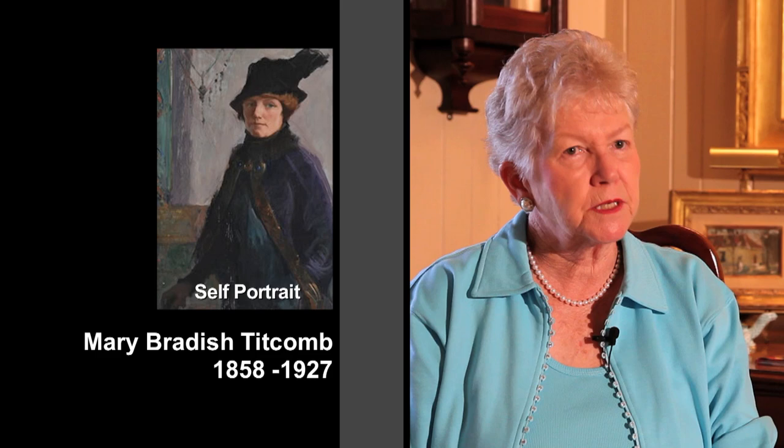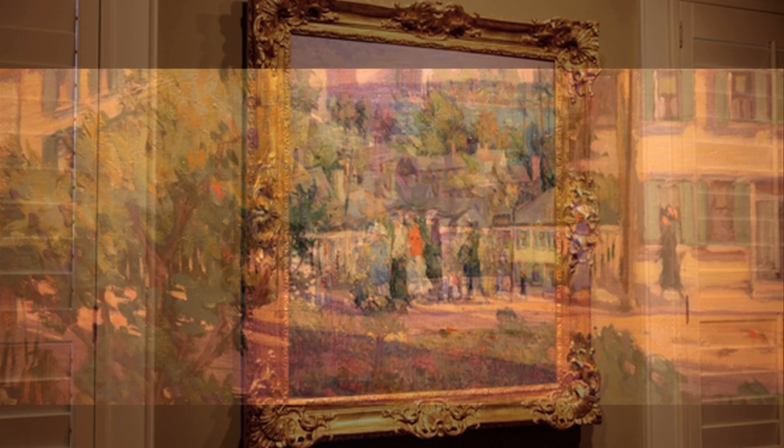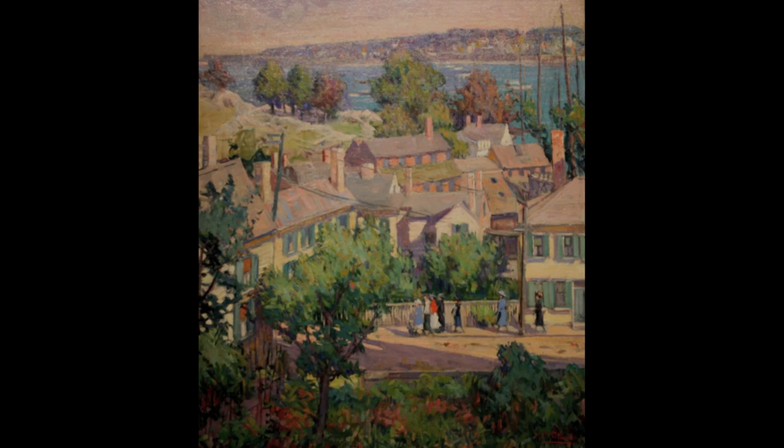Sunday Morning is done by Mary Bradish Titcomb, a Boston school painter. She frequently signed her paintings M.B. Titcomb because at the time she was painting, people wouldn't buy paintings by females. It's called Sunday Morning because the ladies are lined up in a row walking to church. The colors in it are beautiful.